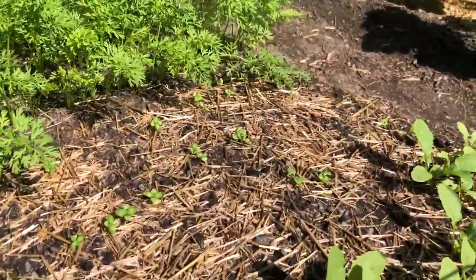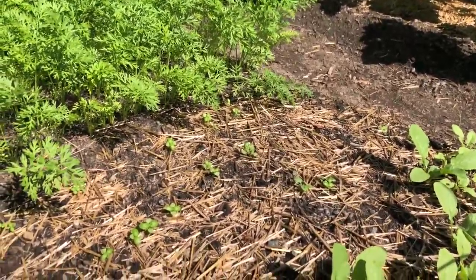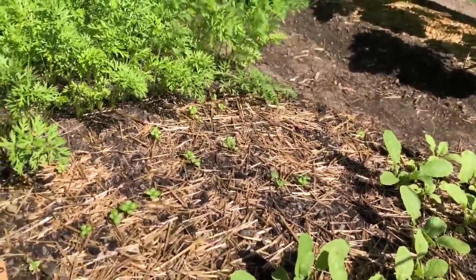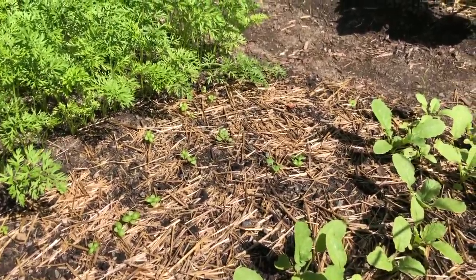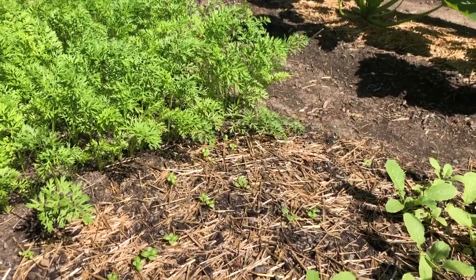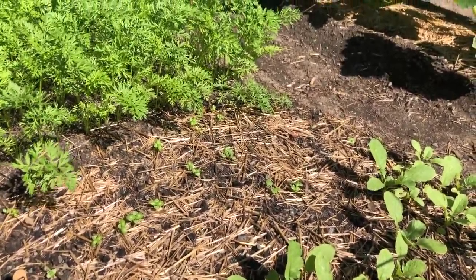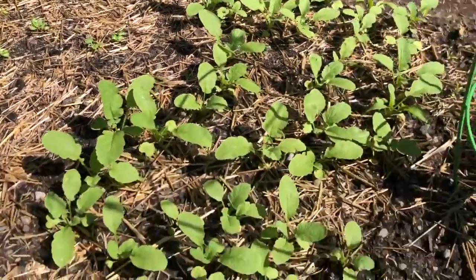Planted a ton of basil here. I usually grow basil indoors in my basement, in my AeroGarden, but this time of year I'm growing less in the basement and more outdoors, and then when the weather changes I will grow more in the basement.